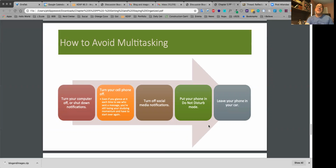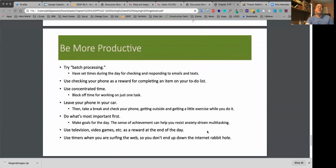So, and these are just kind of phone related things, but certainly, the temptation to watch TV while you're trying to write something or do a homework assignment, just being in a space where you have that off, where you don't even have access to TV. And then, if you want to watch the show after, as kind of a reward for doing that work, that is perfectly acceptable. So batch processing is a way to be more productive.